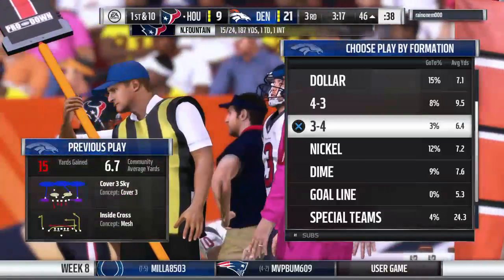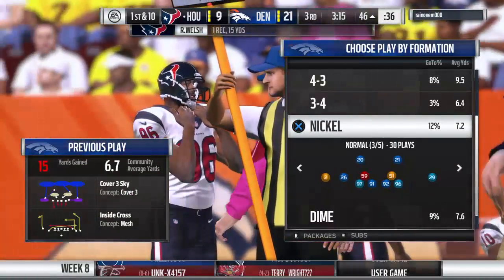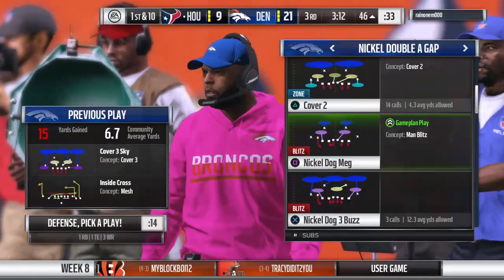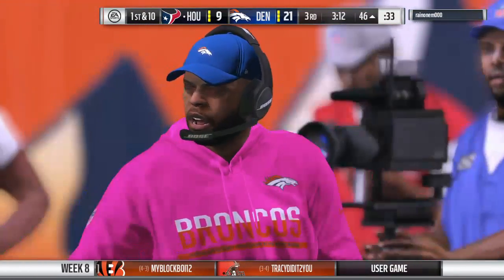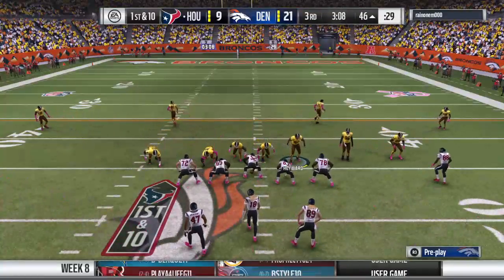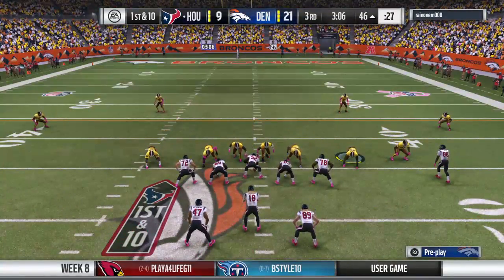And there he was in the slot for the catch. 15 yards there on the catch and run. When you execute a drag or a crossing route really well and give them a chance to let it develop a little bit, you can gain some significant yardage hitting your tight end on that one. Here we go.